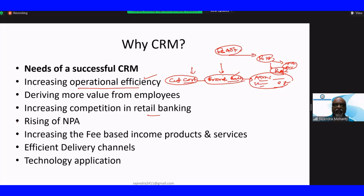Rising of NPA. You cannot avoid NPA, but you can control that. In retail banking also, NPA is there. Basically, in retail banking we see more NPA in personal loans, credit cards, and education loans. So a strategic business decision has to be taken by the bank to control this NPA. You cannot eliminate NPA, but more control will be there, so shrink or restrict this NPA.